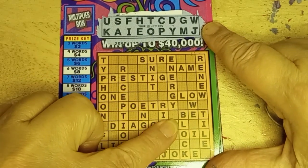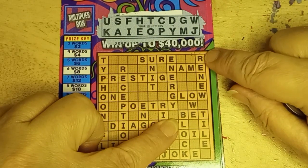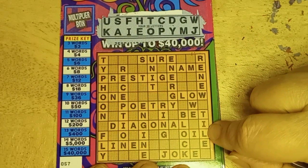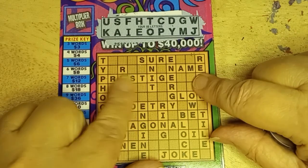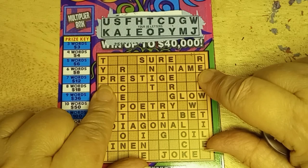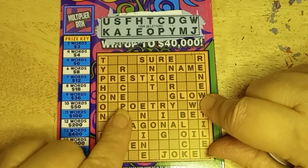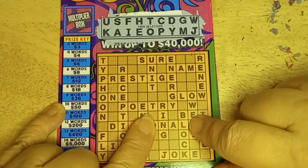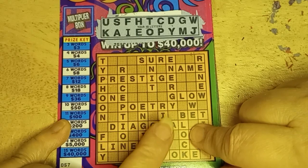Energy's got an R. Block. No B. Renew has an R. Tile, T-I. Oh, it's the L I don't have. Sure. S-U, no R. Name, no N. Prestige, no R. Glow, no L. Don't you have anything here? Poetry, P-O, no R. Bet, no B. Diagonal, D-I-A-G-O, no N, no L.